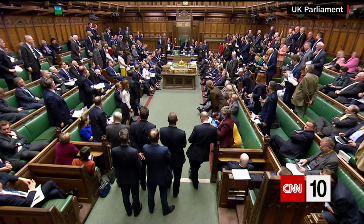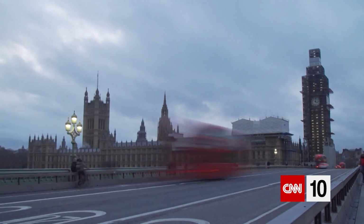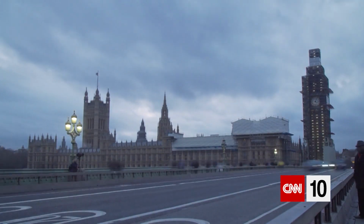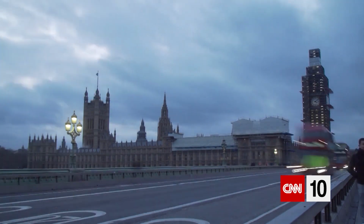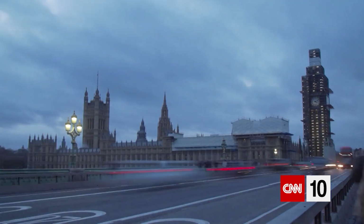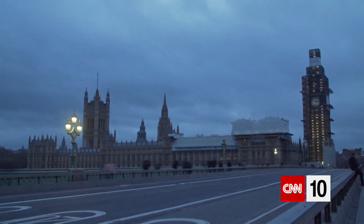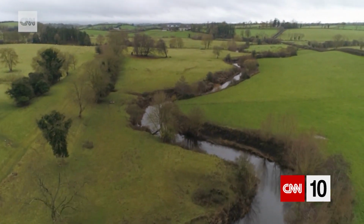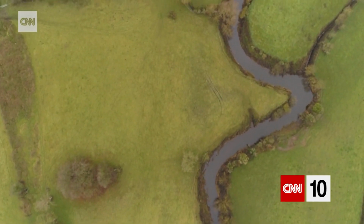One sticking point in all this concerns Northern Ireland. When Britain leaves the European Union, the border between Northern Ireland and the Republic of Ireland will become a physical border between Britain and the European Union. So what's become known as the Northern Ireland backstop has become a crucial part of the Brexit. What is the backstop? At its simplest, it's an insurance policy to keep Europe's new land border with the UK just as it is today, invisible.